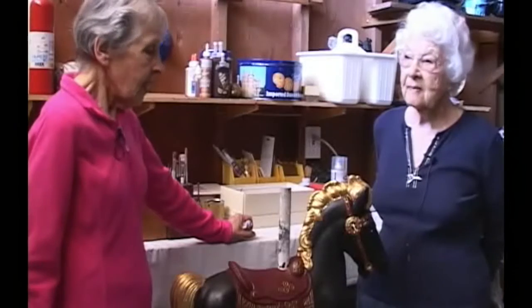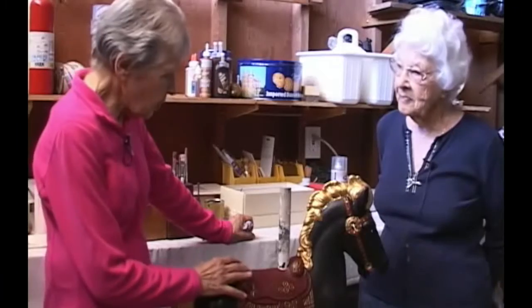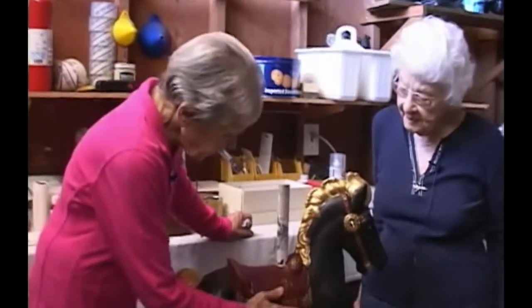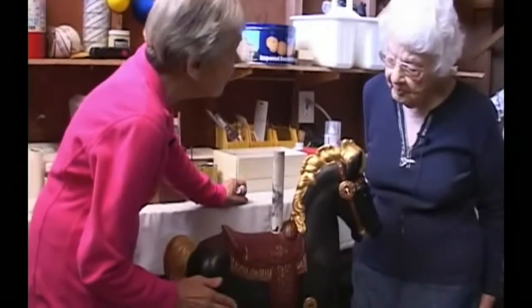Well, let's take a look at your workshop. All right. Well, here we are in Loretta's workshop, and here's one of her horses. And these little things, what's their purpose?